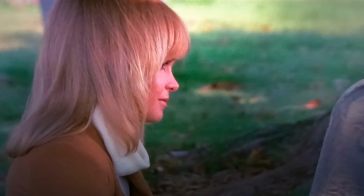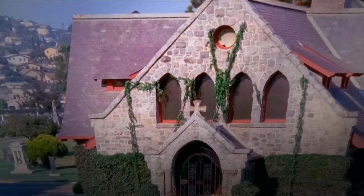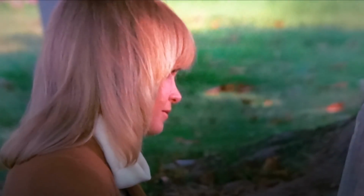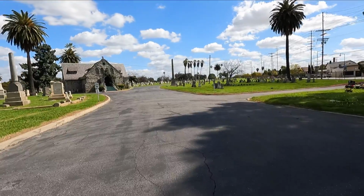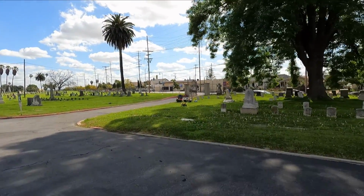Crazy. Clip here from the film Mausoleum. Also filmed in this cemetery right here. Pretty cool. This film's pretty wacky. It's a good film though. It's a good watch.